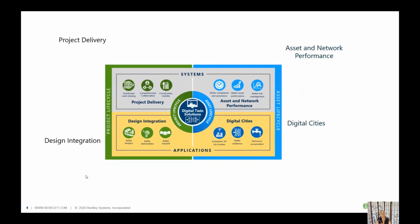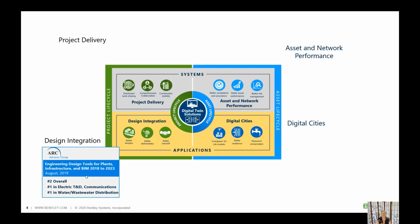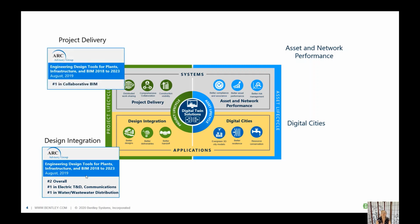How do we stack up in the world of other software vendors in this space? Well, the ARC organisation maps part of our revenues under the engineering design tools for plants, infrastructure and BIM, and that covers primarily the capital projects and design side of our business. There we are number 2 overall, and we're number 1 in these 2 industry sectors. In 2019, ARC also said we were number 1 for collaborative BIM in this space as well.